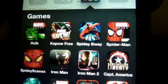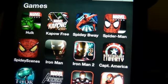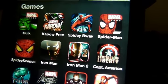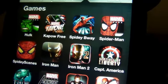And it probably won't be that bad since there is no Avengers video game. The only Avengers video game that I know of is the old arcade one, and it came out for Super Nintendo and Sega Genesis, maybe Game Gear, Game Boy, I don't really quite know.